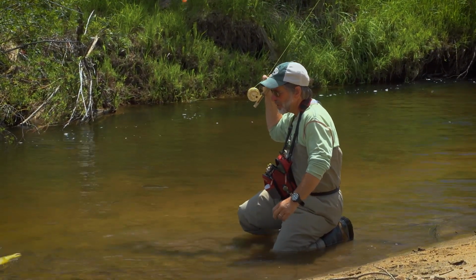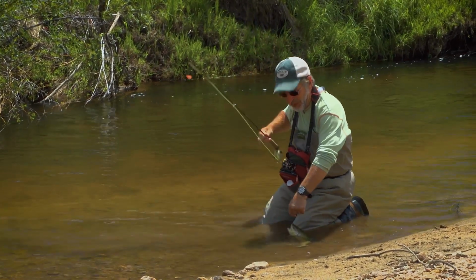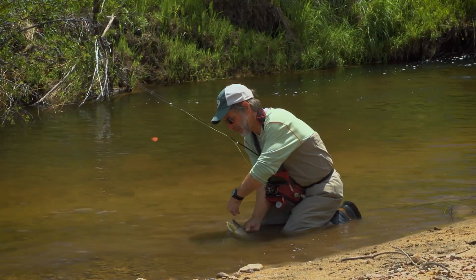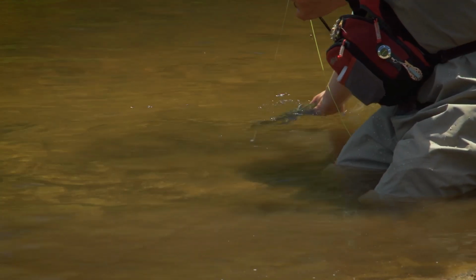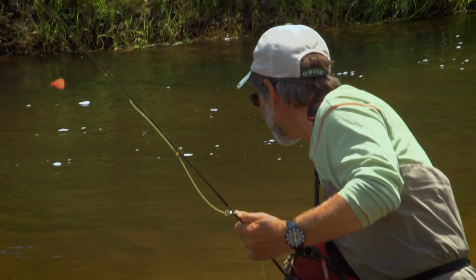Get him in close. A shorter rod helps when you're netting or landing a fish by yourself than a long rod. Hold him in the clear water over here until he's ready to go. And he's ready to go.